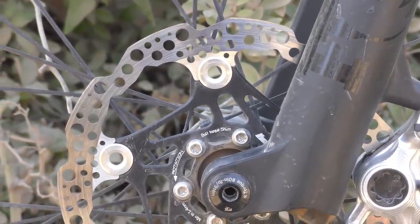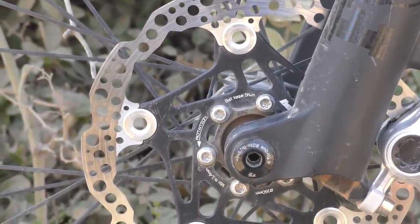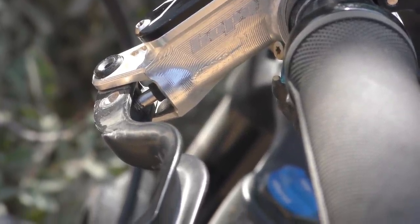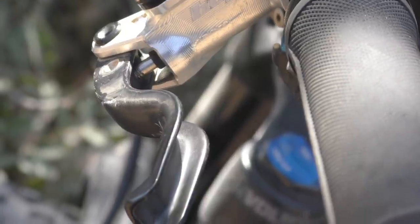As for durability, we've had the brakes out on the trail for a good few months already with no issues to report, and we'd expect nothing less. We've had great results running Hope brakes over the years, and the XCR looks like it's poised to continue that trend.